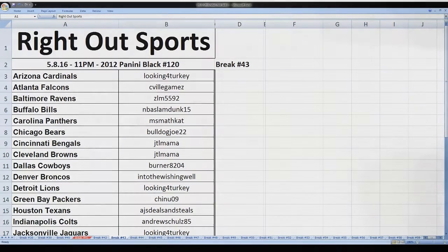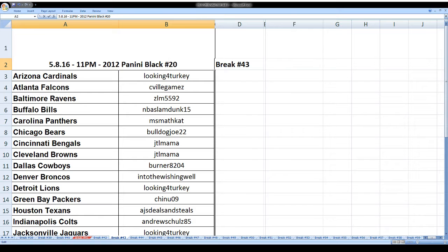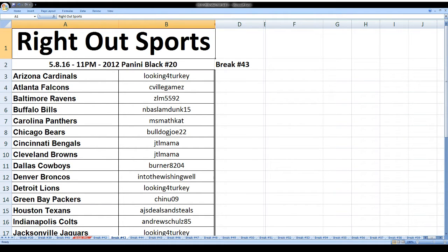All right. Let's move to a set that we've done. We've done 13 so many times with this set. 13's actually been a little difficult to find for us lately. And we came across some 2012 Panini Black number 20. I believe it's actually number 20. I think that was a typo on my part. Ah, it was number 20, not number 120. See, typo. There we go. Panini Black number 20. I'm about to say, I know we didn't do 120 of 2012. We've done 120 of 2013, just not 12.